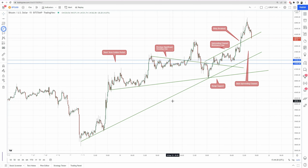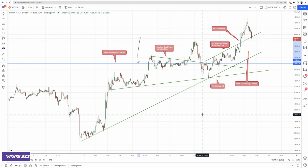So here we are with a structure for which I have to introduce the context. We have a short-term golden pocket located at those levels that will act as a support. This is short-term, 41,400 up to 41,500. So there is a difference here for short-term scalping, where a reaction could appear from the support side.